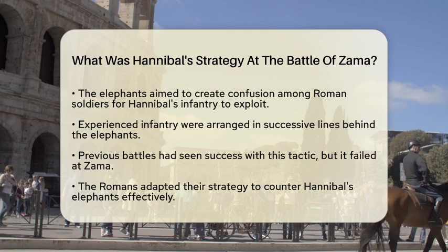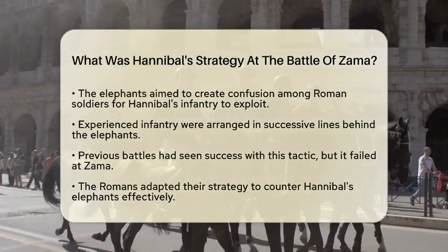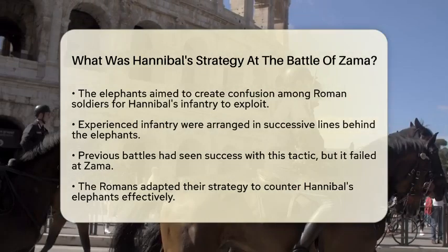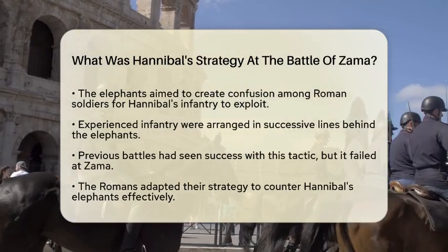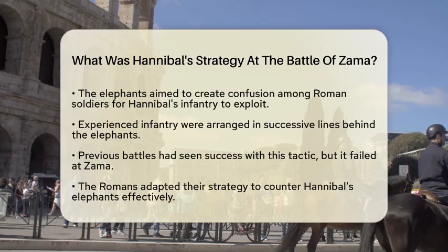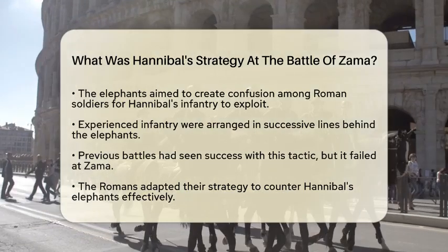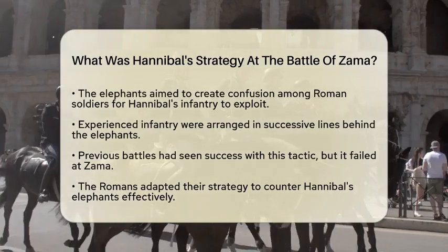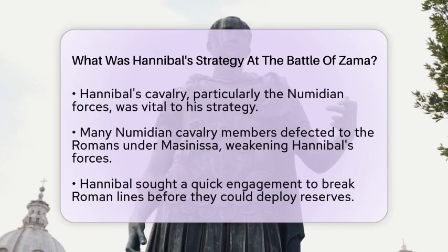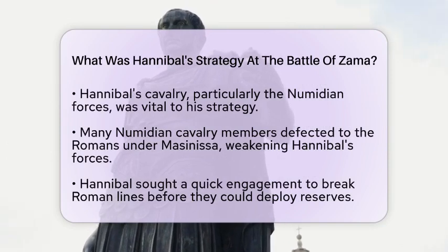In previous battles, this tactic had proven effective, but at Zama, it did not work as planned. The Romans had adapted their tactics to counter Hannibal's elephants. Hannibal also relied heavily on his cavalry, especially the Numidian cavalry, which had been a crucial part of his forces throughout the war. However, a significant shift occurred before the battle. Many Numidian cavalry members had switched sides to support the Romans under Massinissa. This defection weakened Hannibal's cavalry strength, leaving him at a disadvantage.